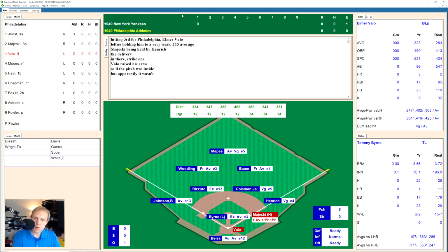Elmer up there takes a strike. 0-1 the count now. Runner on at first base, one away. There's a fastball on the outside edge for a strike. It's 0-2, and that's a ball high. 1-2 the count. There's a little fly ball over to center field. Mapes has it for the out, two away. That'll bring up Wally Moses.